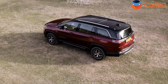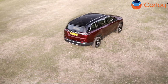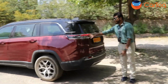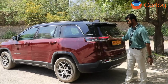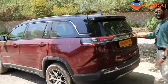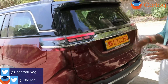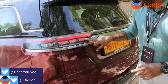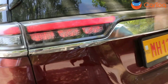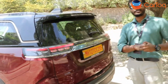Now let's quickly check the rear of the car and find out what different does it offer from the Compass. Now the first thing that you will notice are the design of tail lamps. They are very sleek, and just like the headlamps, they integrate to this thick chrome slat which looks very premium and adds a plush look. The design of the tail lamps, though, they are very similar to the Compass, and it will still make you feel that this car is related to the smaller 5-seater.